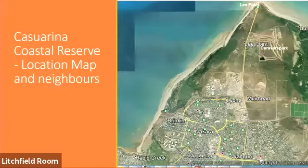Casuarina Coastal Reserve is the most visited park in the Northern Territory. You'd probably be aware that Darwin's population is something like 150,000 people. Casuarina Coastal Reserve gets over 1 million visits a year. So you can imagine some of the people pressure on this narrow strip of bushland.